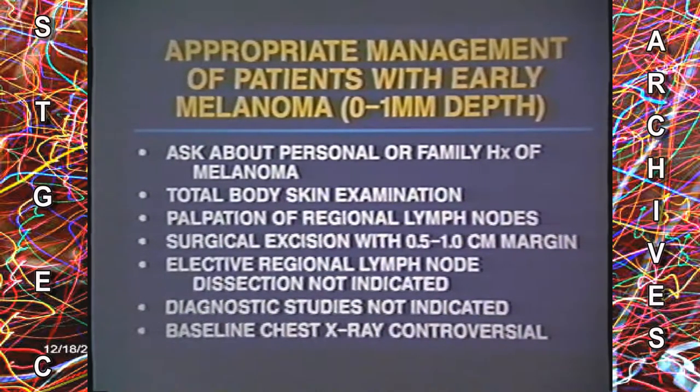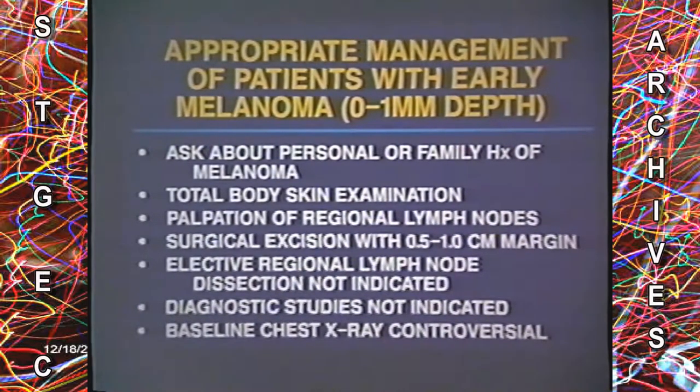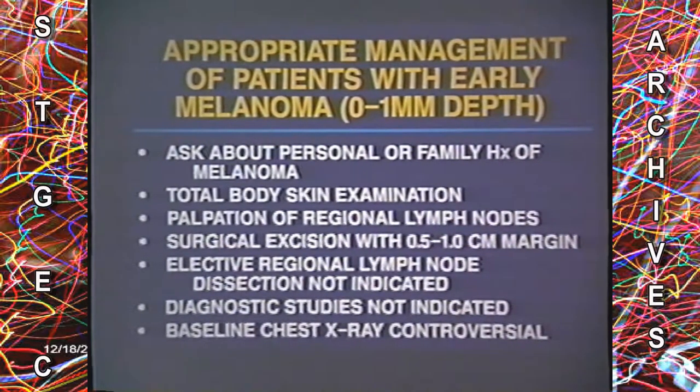Once it goes over 1 millimeter, then things start becoming a little bit more gray. What we do here is, anything from 1 to 4 millimeters, I send the patient to the CTRC for Dr. Alexander Miller to look at. He's an oncological surgeon, and he also does sentinel node biopsies. So that's where you want to send patients to determine whether there's sentinel node involvement. That's the first node going away from the tumor. So if that node is not involved, then you would not expect any distant spread.